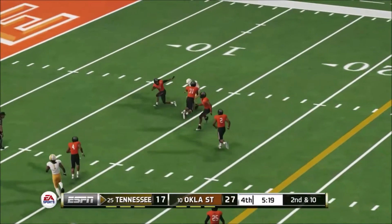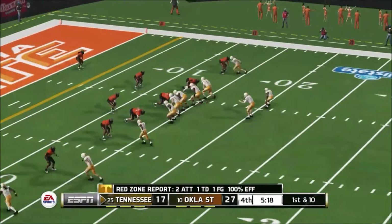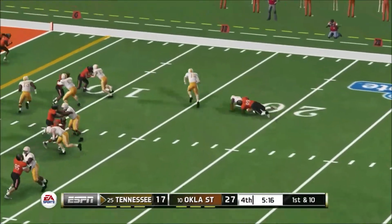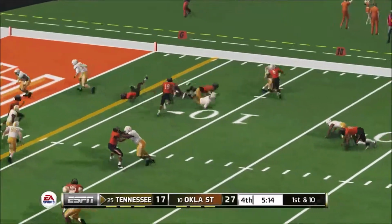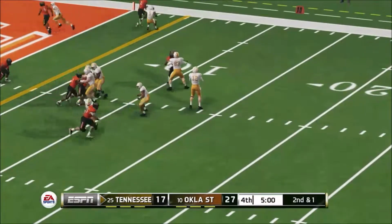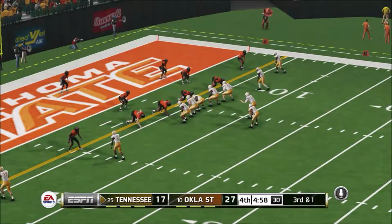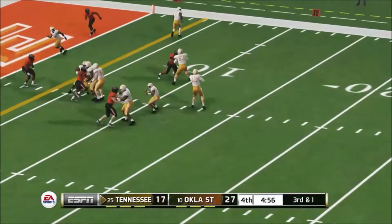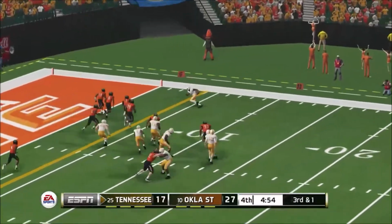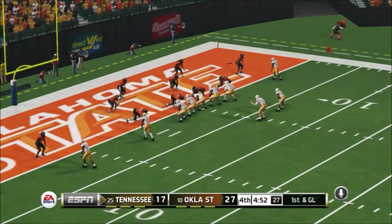He's at the 20. Quick throw out to the receiver. And they make the stop right around the 14-yard line. He started. Gets out to around the 6. And he just gets rid of it. Got it with room to run. He's pushed out of bounds around the 1.